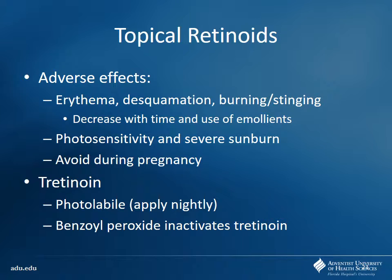These, on the other hand, will cause photosensitivity and can lead to severe sunburn to the applied areas. It's important they're using high SPF sunscreen over the areas. Make sure they're covering up, things like that. Otherwise, it can get pretty bad sunburn.